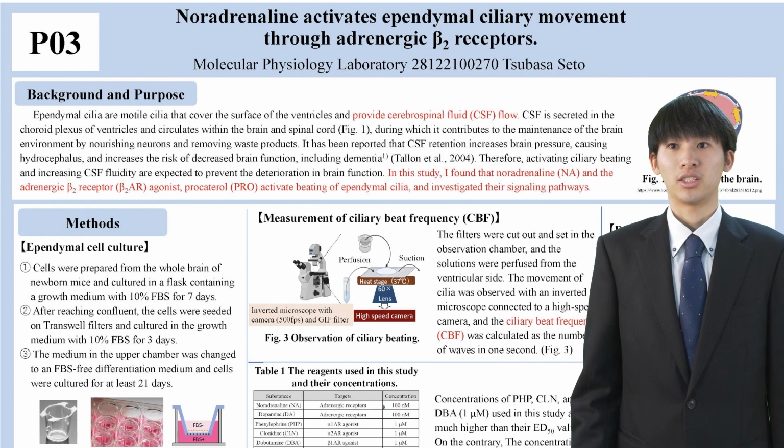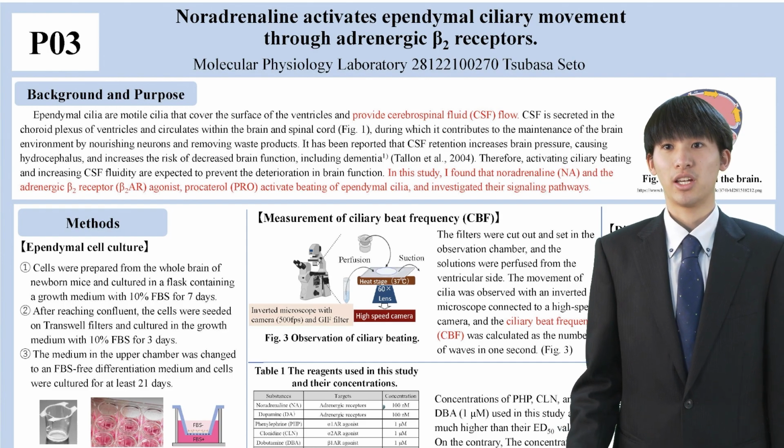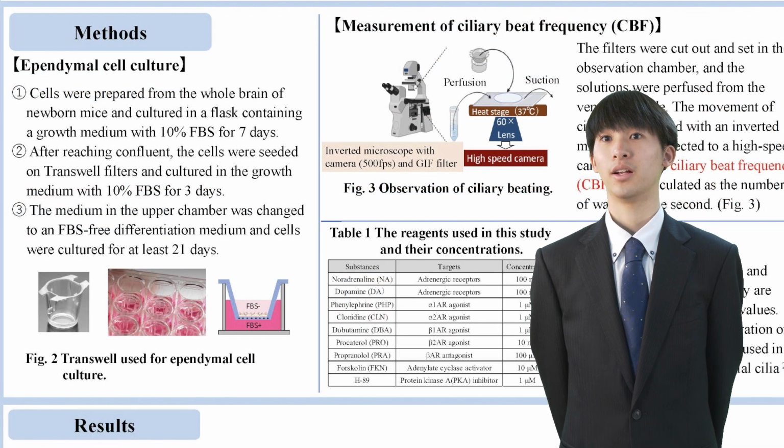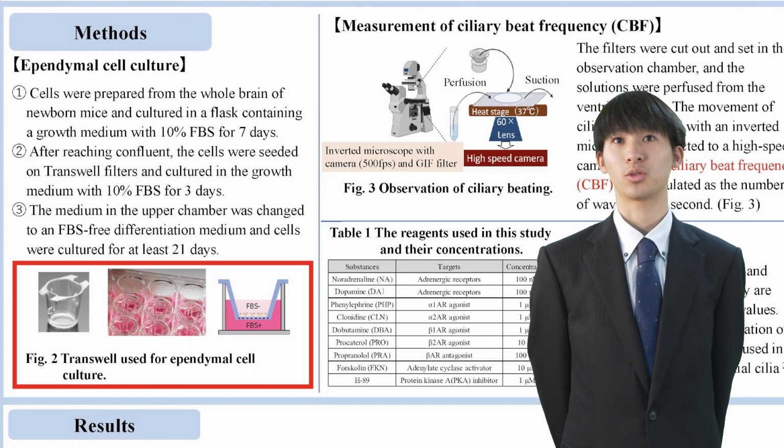In this study, I investigated whether noradrenaline, called NA, and the adrenergic beta-2 receptor agonist procaterol activate the beating of ependymal cilia, and investigated their signaling pathways. Next, I'll talk about the method. Figure 2 shows the transwell used for ependymal cell cultures.